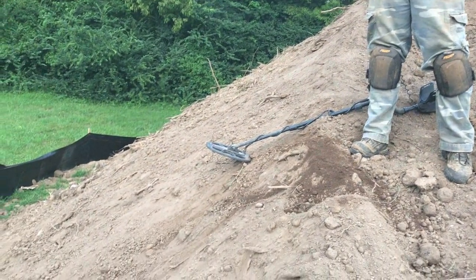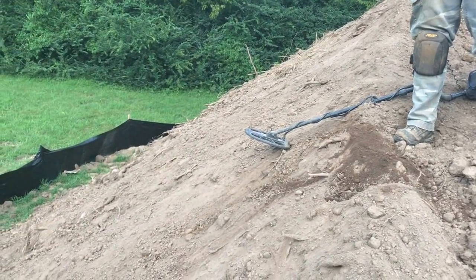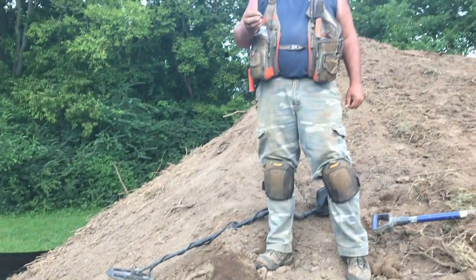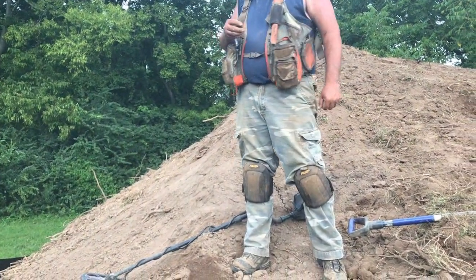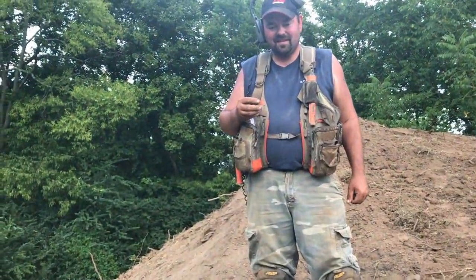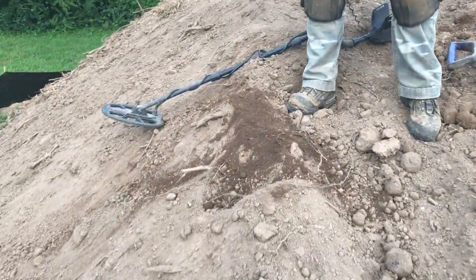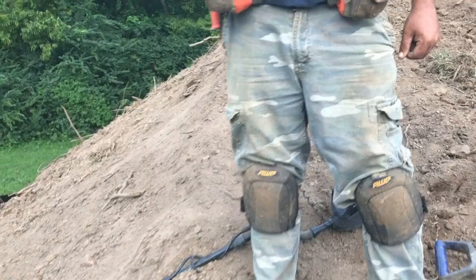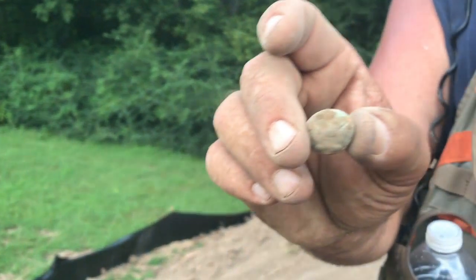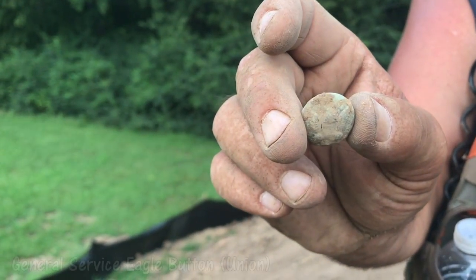Yeah. I want you to look. I don't know that you can tell how high this peak is. What would you say? 50 foot? 30 foot anyway. It feels bigger than that. And he's got one right off the side. What do you got? That's a general service. Oh, it's rough on my old legs trying to climb this hill.